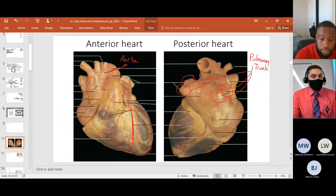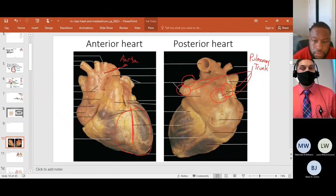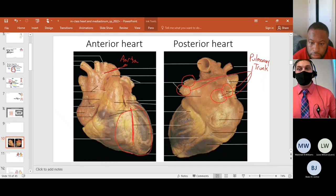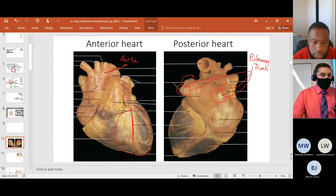But as you guys can see, if I don't know where I am on the heart, this can get real confusing real fast. Okay, so I want to make sure we take some extra time just on basic orientation. Where am I at? Okay, any questions on that? So the Widowmaker is the left anterior descending artery.